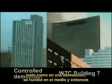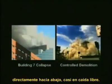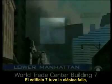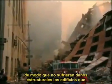Demolitions, they look just like that. You know, a kink in the middle, and then that building just comes straight down, almost at free fall speed. They first blow one of the central columns so the building falls in on itself. Building 7 had a classic crimp or wedge. Its central column was blown out first, so it didn't structurally damage buildings just a few feet away from it.